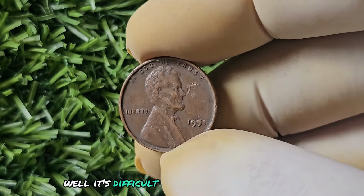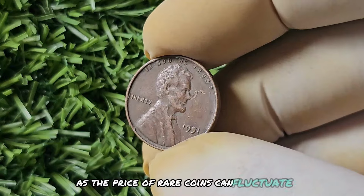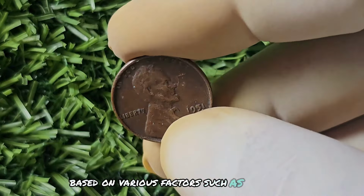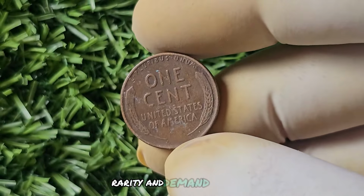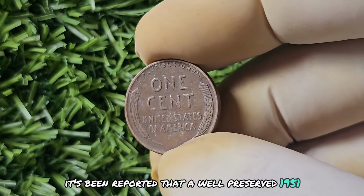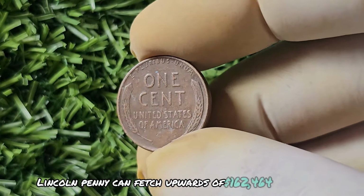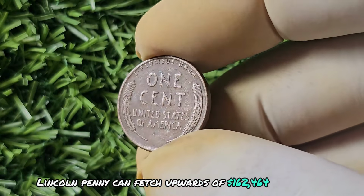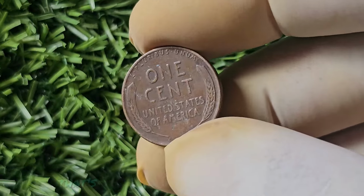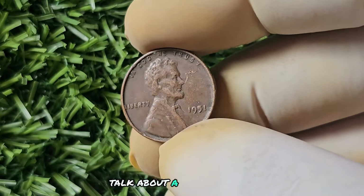Well, it's difficult to pinpoint an exact value, as the price of rare coins can fluctuate based on various factors such as condition, rarity, and demand. However, it's been reported that a well-preserved 1951 no-mint mark Lincoln penny can fetch upwards of $162,464 at auction. That's right, over $100,000 for a single penny. Talk about a valuable coin.